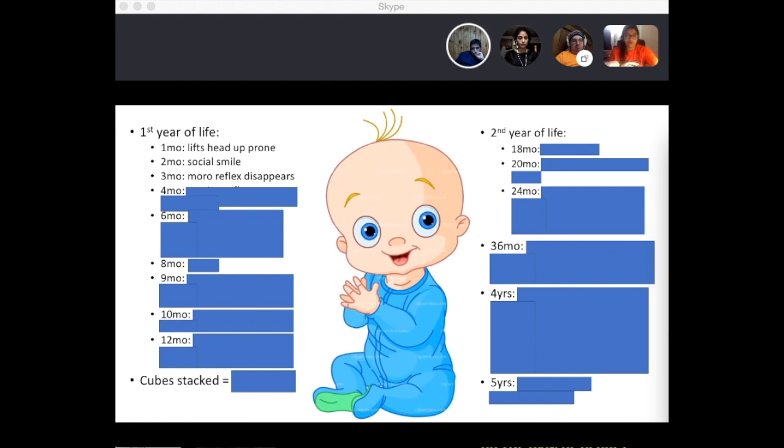And does anyone know what the Moro reflex is? When you put a baby down, their arms and legs will kind of grasp. They kind of flail out like they think they're falling. Yeah, it's like they're trying to grab a tree branch or something. And then in the fourth month? Can they roll over? Not yet. We have another reflex.